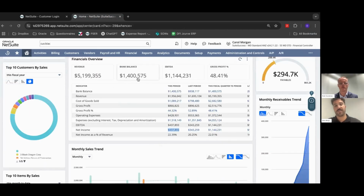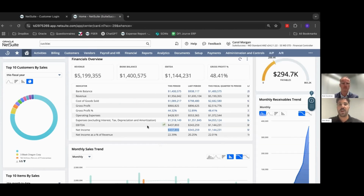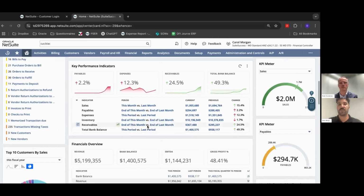I don't want everyone to see my bank balance. So, for example, if I was an inventory manager or a purchasing manager or a sales manager, I'm only going to see what pertains to me.